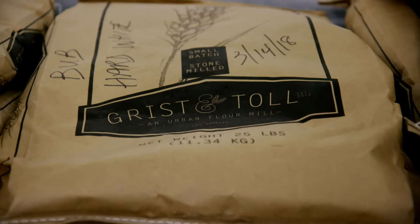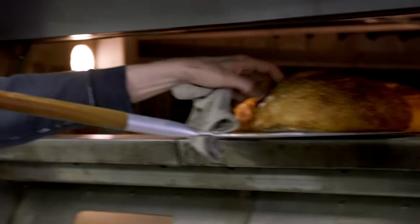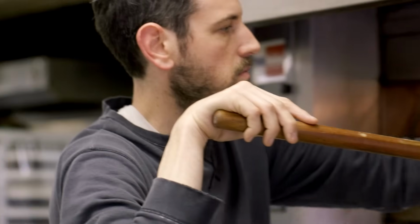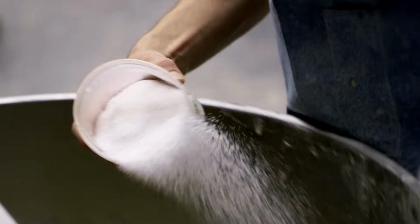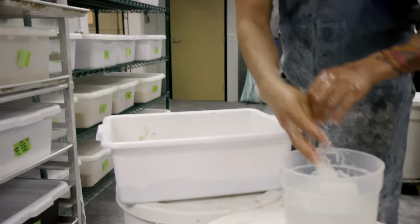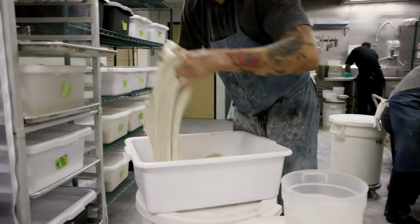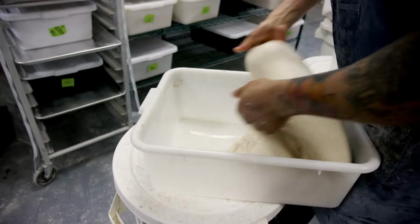We use a higher percentage of whole grain than most of the other bakers in town. I feel like there's more flavor in the whole grains. It helps to move people more towards real bread as opposed to chemically engineered bread. It's a 3-day process, basically. We mix weighed out bins, they start fermenting. Throughout the 3-hour bulk fermentation, we do folds on the dough to build strength, basically building a scaffold inside that holds in all those CO2 bubbles so that it doesn't collapse in the oven.